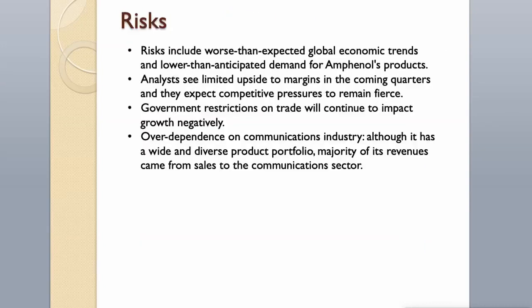Risks. Risks include worse than expected global economic trends, and lower than anticipated demand for Amphenol's products. Analysts see limited upside to margins in the coming quarters, and they expect competitive pressures to remain fierce. Government restrictions on trade will continue to impact growth negatively.